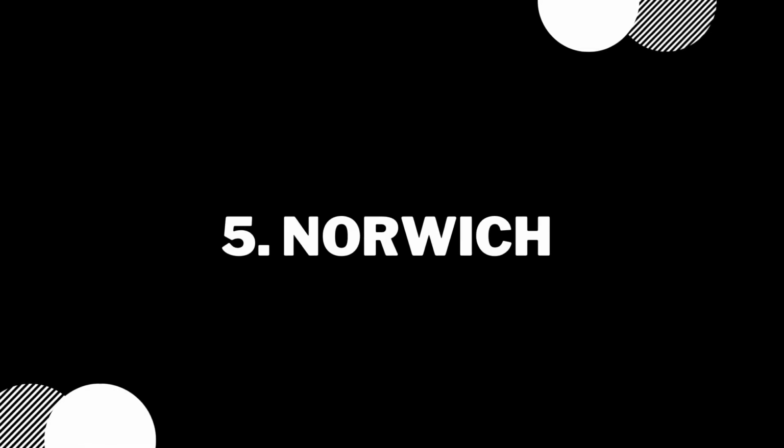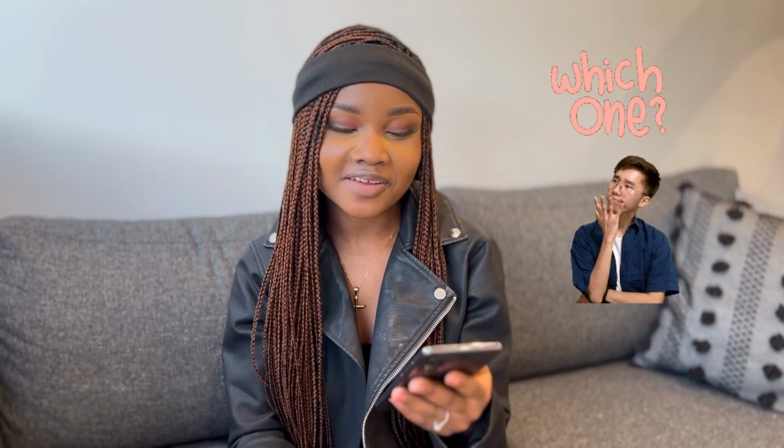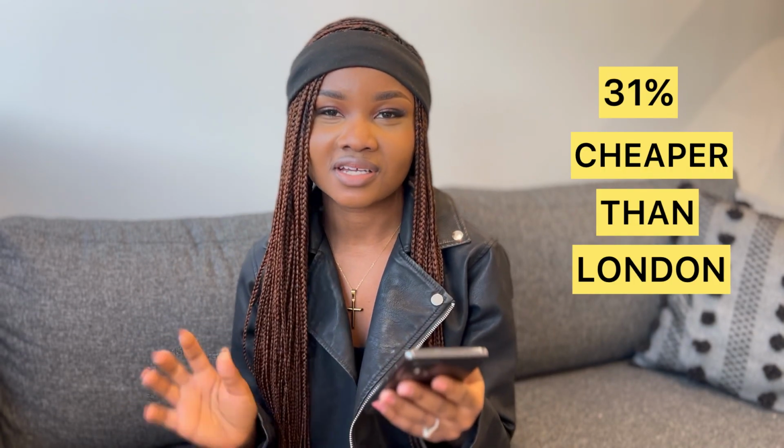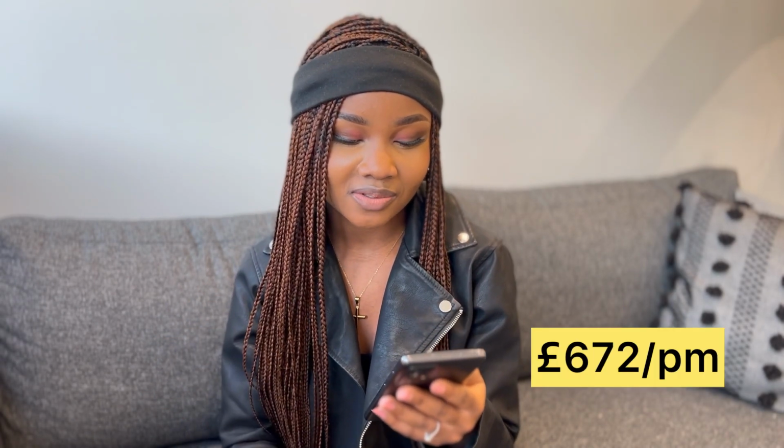So number 5 on the list, guys, is Norwich. Norwich is a city in England's Norfolk county and is one of the safest places to live in the UK. So if safety is one of the things you're considering, then maybe you should be looking at Norwich. Anyway, the cost of living in Norwich is 31% cheaper than London. The estimated cost of living in Norwich is about £672.